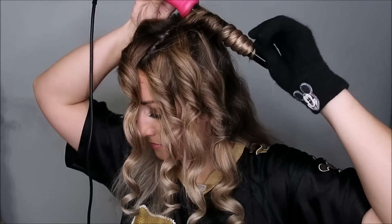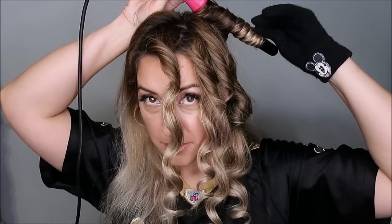And you can see I'm still just wrapping it in the same pattern that I've done for the entire section of hair that I've already done. Now this is a bigger piece of hair, so I'm going to leave it on there a little bit longer. But I've done this so many times that I can really kind of judge how long to leave each section on.